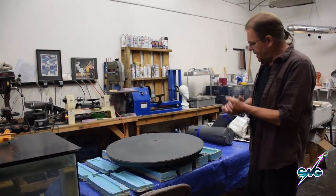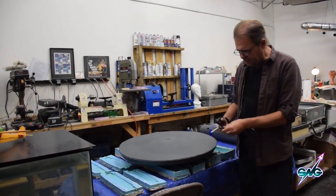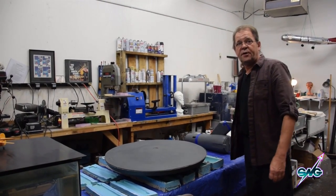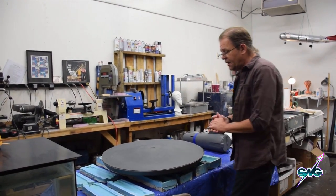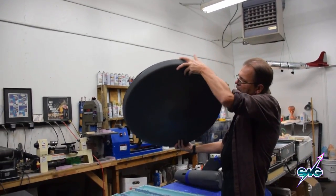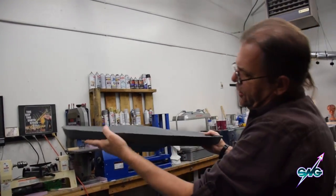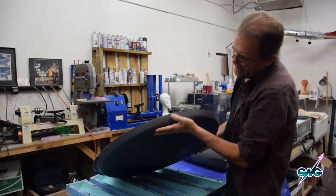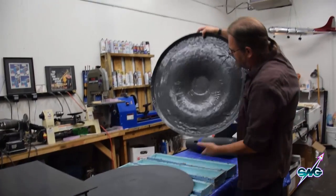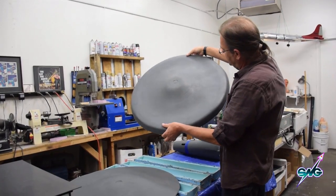So here we are. I have trimmed the parts, and of course they have to be final sanded. But I just used a pair of scissors to trim off the flash, which is pretty hard to do with West Systems epoxy and glass. It went very, very fast, and you can see we have a whole hull saucer section, and I don't think you can see it very well in this lighting, but we have all the window detail up here on the edge. All the scribe lines are in place on this. You can see what it looks like on the inside, which isn't bad for working with two-part resin.